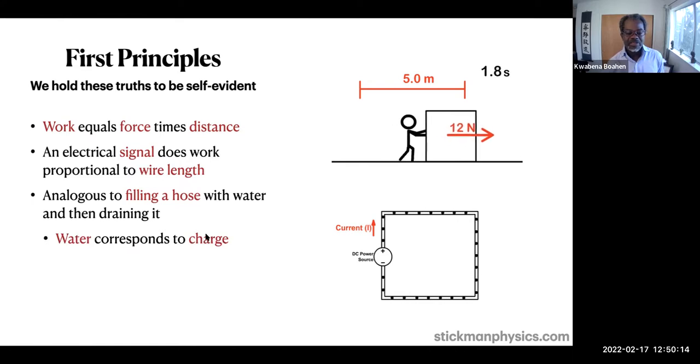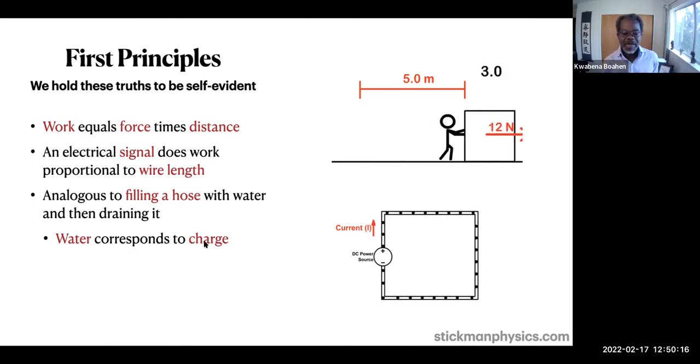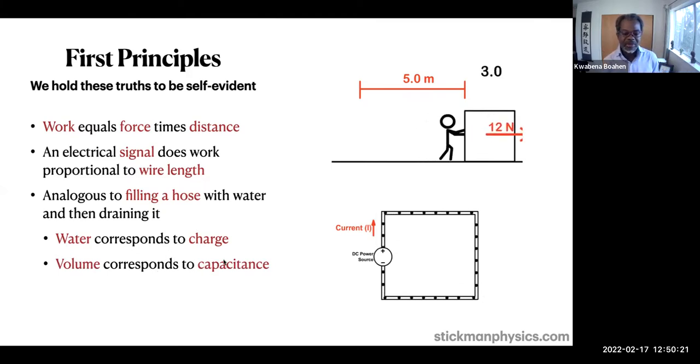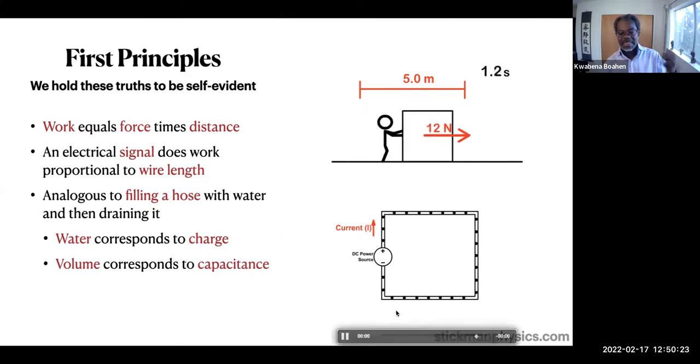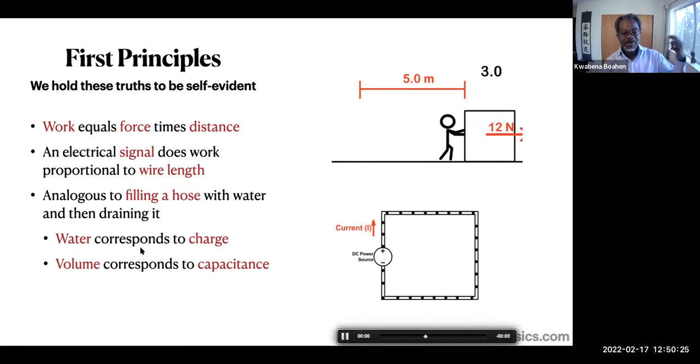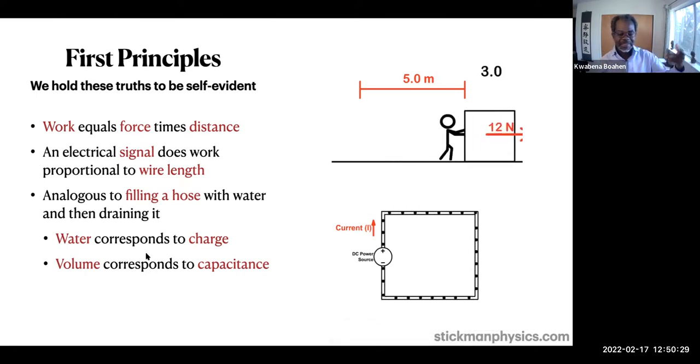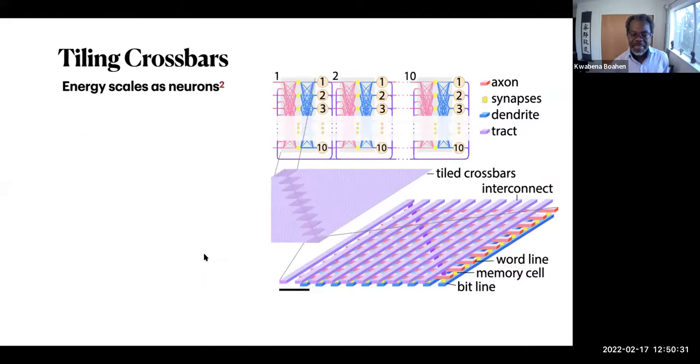The water corresponds to charge on that wire, and the volume corresponds to the capacitance of that wire. And so capacitance is proportional to the length of the wire. So basically the amount of water you have to put in is proportional to the length, and putting in water and draining it is the work you're doing per signal. And that's why the energy for signaling goes like the length of the wires that you're signaling on.